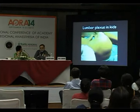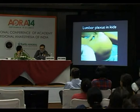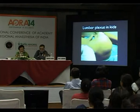Coming to lumbar plexus. Lumbar plexus can also be done as a dual modality. Perhaps this is the only block I would do with dual modality, because ultrasound is going to show you everything other than the lumbar plexus as such. Not as precisely as you would see some other nerve such as a sciatic or maybe any other nerve, even femoral. It's not going to be seen as well as this. So lumbar plexus can be done quite well out here.